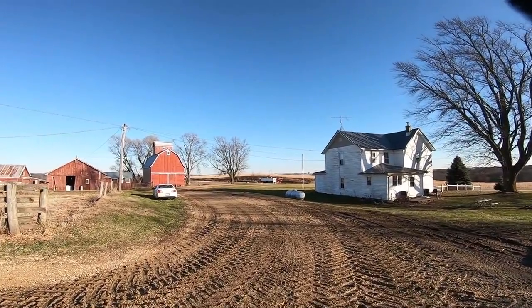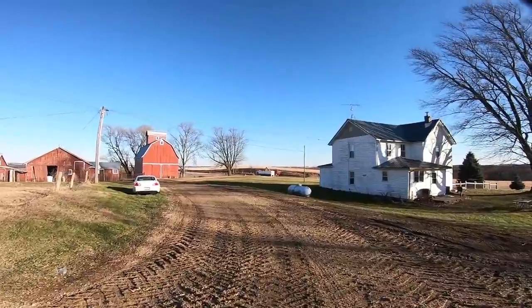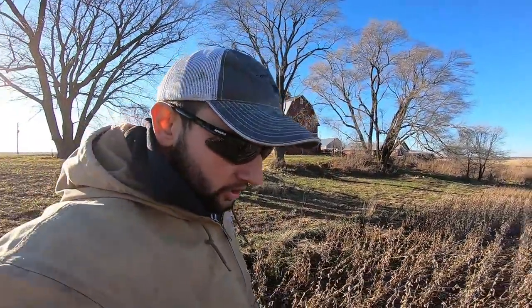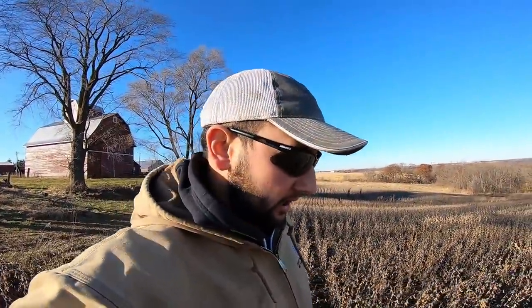Bun's unloading right now. I'm gonna start the truck up and then head south. I'm gonna check these beans real quick, so we'll cross our fingers. Once we finish all the corn up here, we're gonna pick some beans, cross our fingers. It's not threshing good, so that's not a good sign.